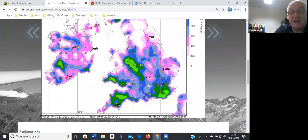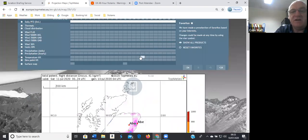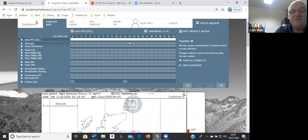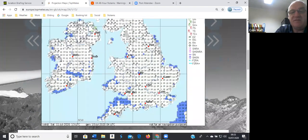But generally a good day, folks. The next couple of days are looking very, very good. That picture on Top Meteo hasn't really changed in the last 2 days. So fingers crossed with the high pressure building, tomorrow will be a very, very good day with early afternoon 1,500 to 1,700 meters cloud base. So I'm sure it's going to be a good day and a busy day here.